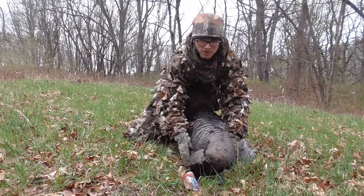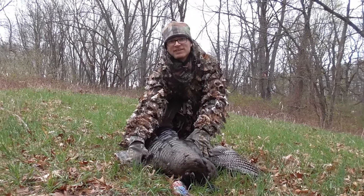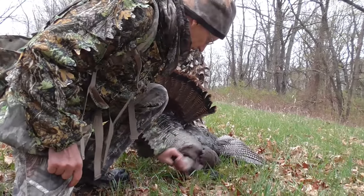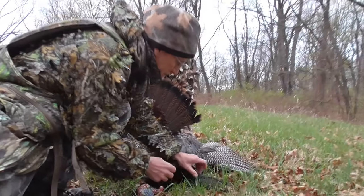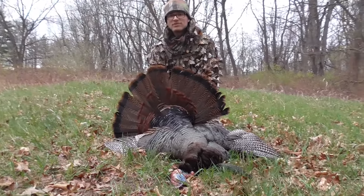I saw her head poke up on the other side of this little hill. I don't know if you guys will see in the footage, did you get that? Yeah, I could see the hen's head popping up. And then 20 seconds later, I saw his head pop up right next to hers. And I couldn't shoot for probably 20, 30 seconds just because their heads were right next to each other and I would have killed the hen too.